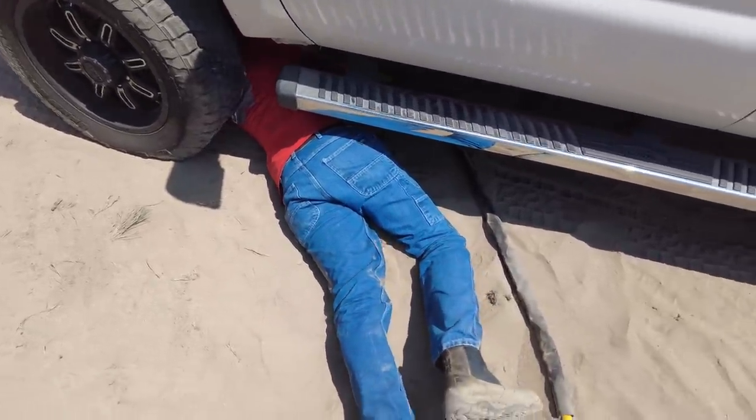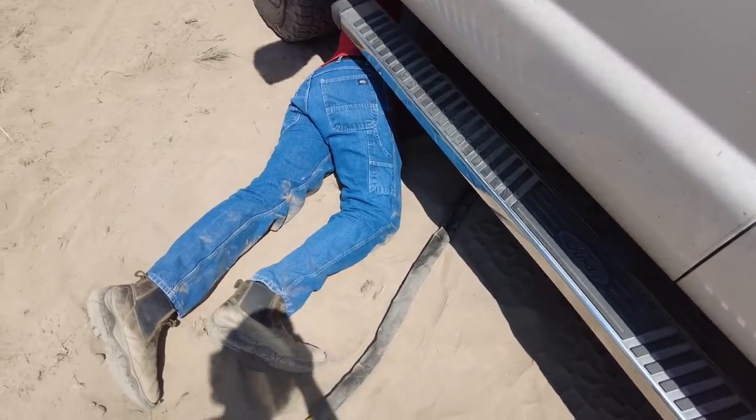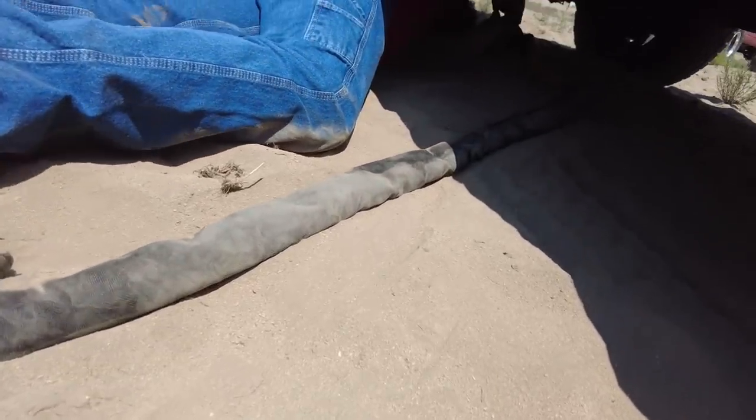What are you doing under there? Hanging out in the shade? Yeah. I'm just hooking up a rope.